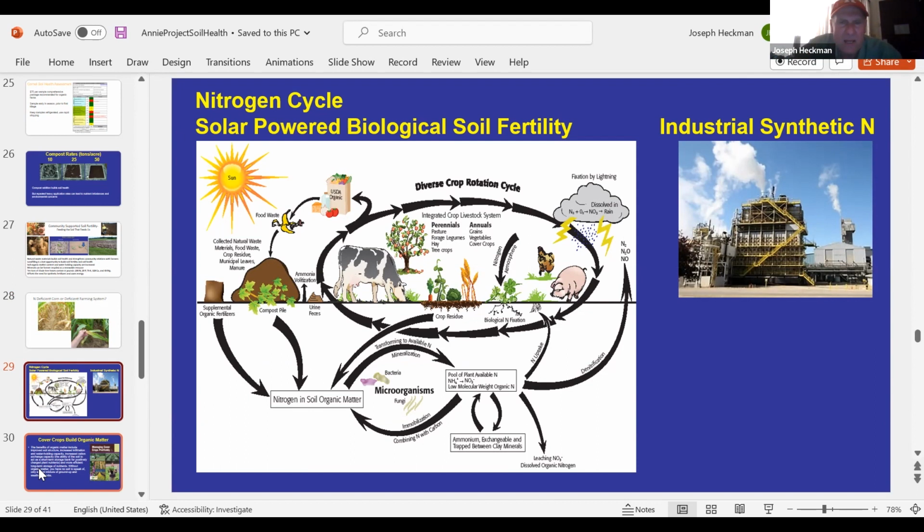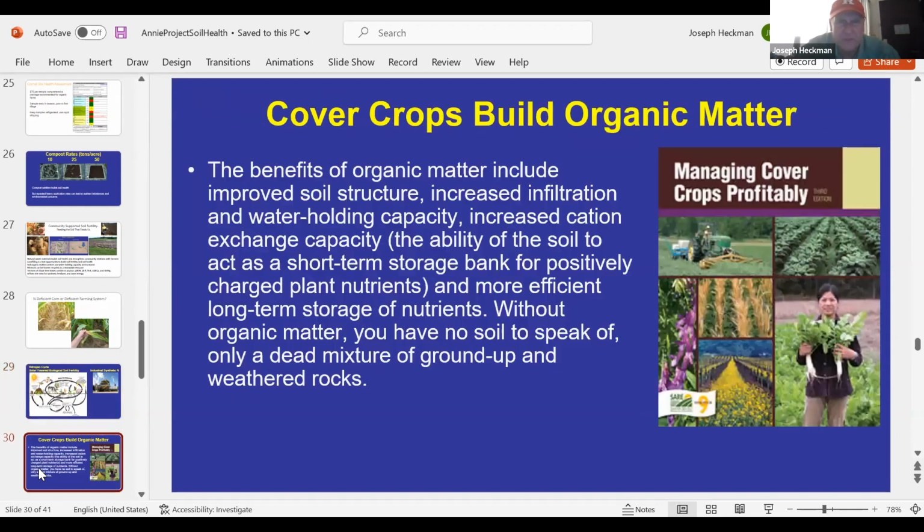The other thing that I would encourage you to do is to get to know and understand the nitrogen cycle and avoid the need to use synthetic nitrogen fertilizers, which are very expensive. If you manage the nitrogen cycle very well, it's solar powered, it doesn't use fossil fuel energy, and it means good crop rotations, it means animal integration, it means composting and so on to supply nitrogen, which is freely available from the atmosphere through biological nitrogen fixation.